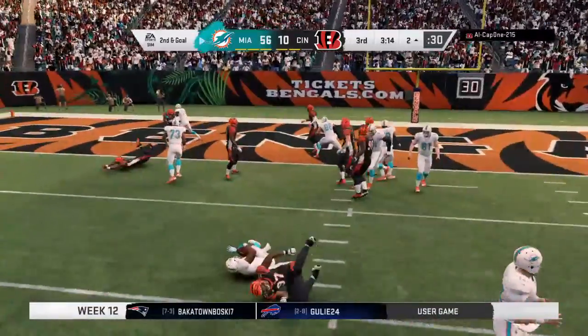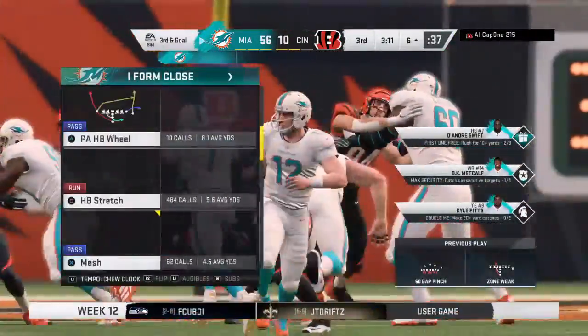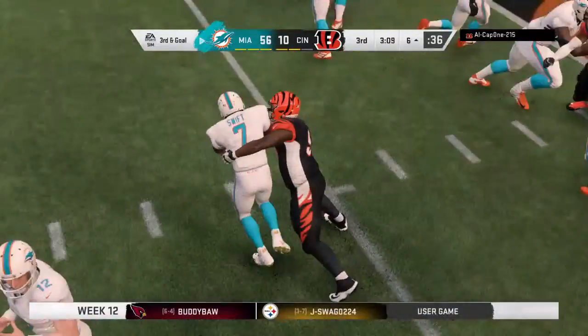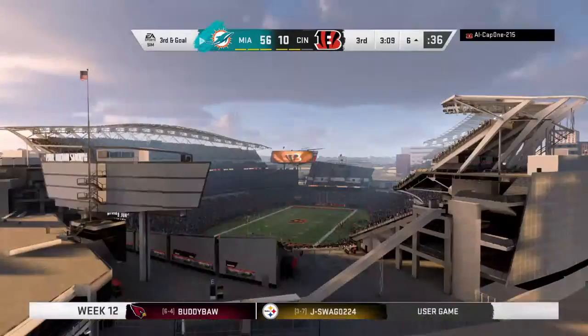They'll try to run this one in. And forget about finding a lane. He barely had time to look up before he was planted in the backfield. That'll wind up going for a loss of 4. And that is going to set up third and goal.